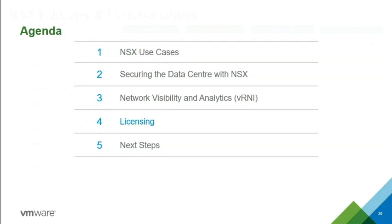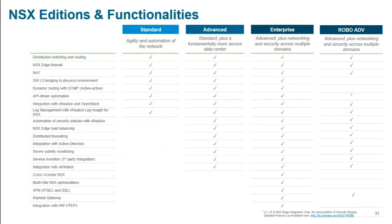Perfect. So just before we close off, I wanted to share the slide with you and take you through exactly how we license NSX. NSX is licensed by physical sockets on a server. Typically, most of the time we see our customers having dual socket servers. So in that case, you would have 2 licenses per server that you would need to license.